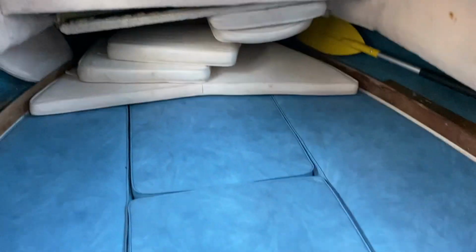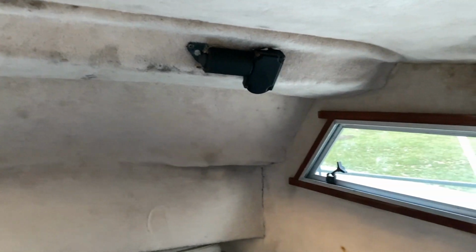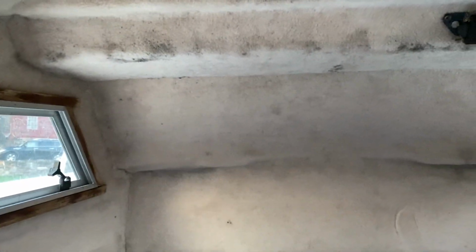And then inside the cuddy, there's actually a nice surprise. These cushions are darn near pristine. I mean, they look really, really good. Very clean. The cushions are a great surprise. The carpet, not so much. And there's a lot of sort of jank wires hanging around also. So I'm not the biggest fan of that. So some work to do in the cuddy, but not terrible.